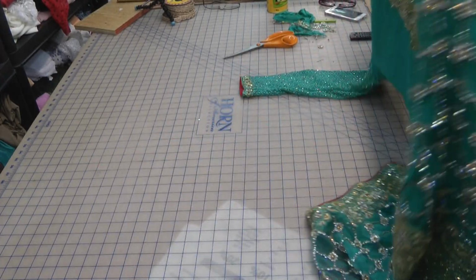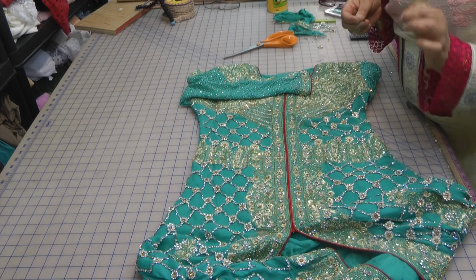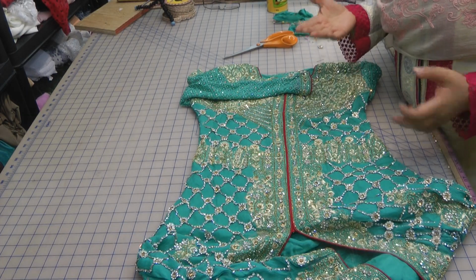Even at this, I had one needle that broke right into the center of the machine, and I had to pull the machine's feed and everything apart in order to get to it.